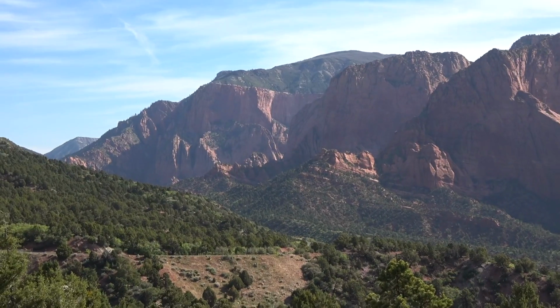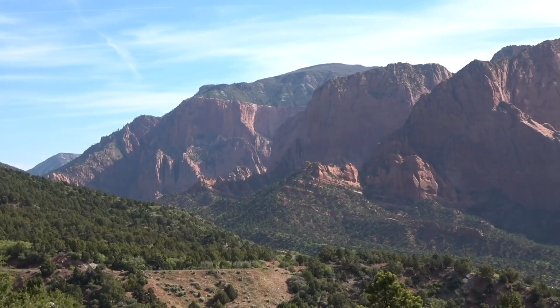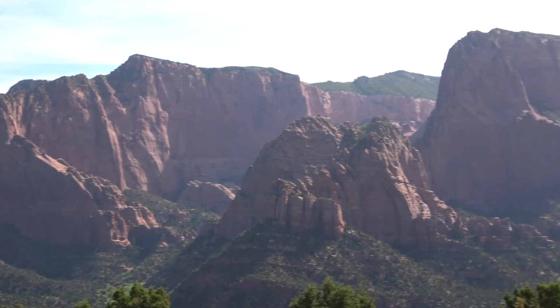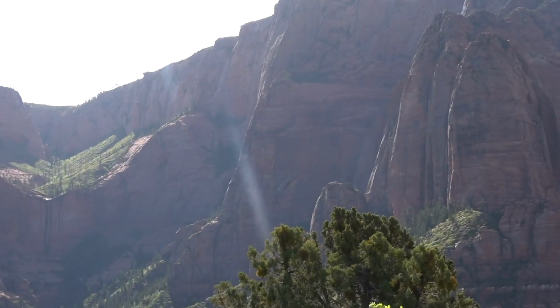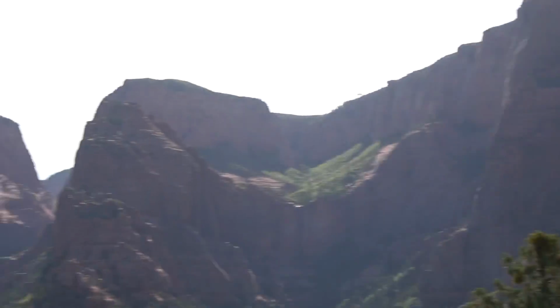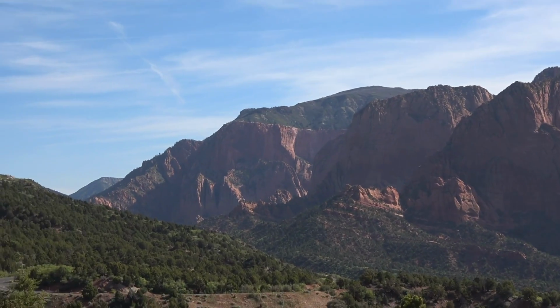So this canyon is a part of Zion National Park. It's in the northwest corner, and I guess it's not as frequently visited, but it is just as beautiful. It's amazing. We're here early in the morning. It's probably like 9:20, 9:30, and there are not too many vehicles here, so we're enjoying it.